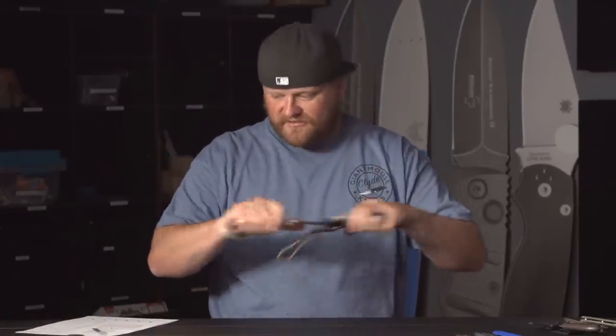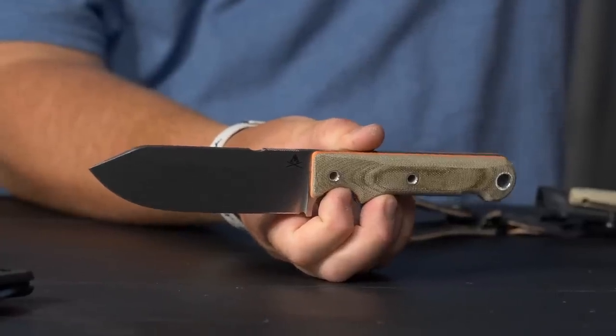Right. But yeah, that'd be pretty neat to do some stuff. All right, what do you got? I have a fixed blade. I have the White River Firecraft. This is the FC5, Firecraft 5.